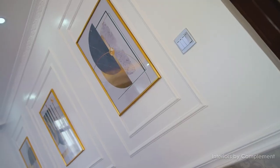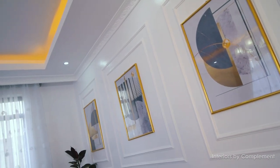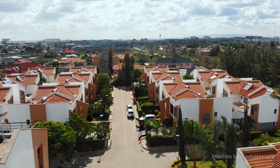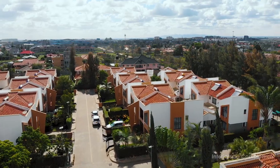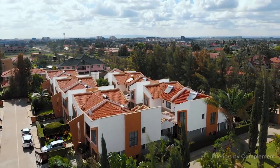Now, tell me how you spiced up this living room area. I know this space is not massive, but you have made it look very beautiful. Give us an overview of what you did to this space. For me, Lifestyle Gardens is like home. We've been planning this project since May this year.